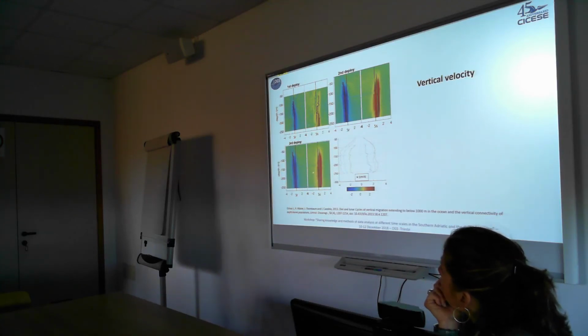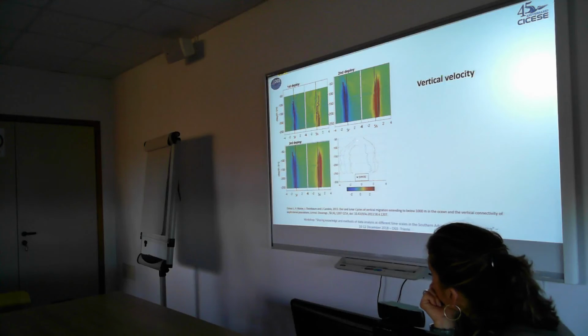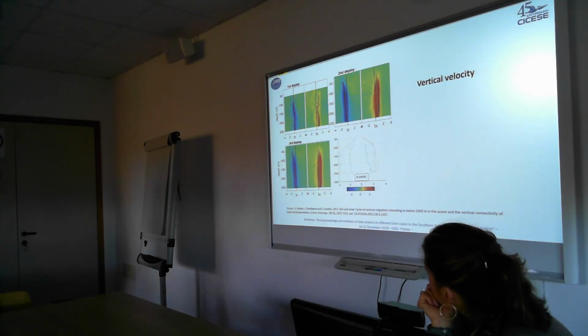These are for the three deployments, and we can see that always the downward vertical velocity is stronger than the upward vertical velocity. Here you have the lines of the maximum for each of the deployments, always with respect to sunrise and sunset.